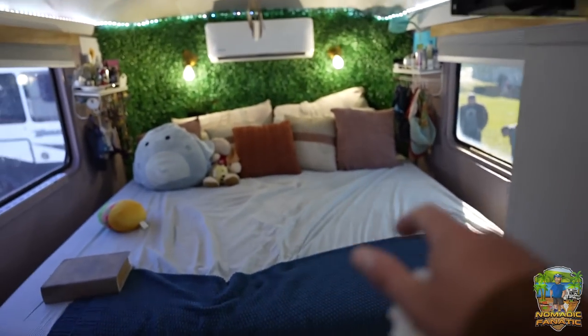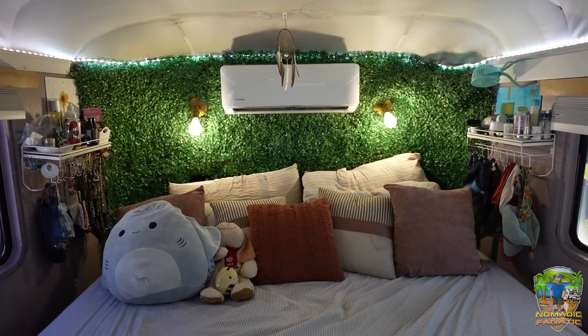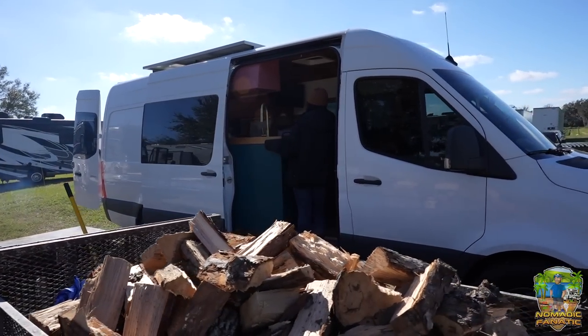And the bed, they got a Mr. Cool, what do you call it? Mini split there. I love the green grass background behind there. Looks great. Yeah. And guess what? My RV is not the smallest rig here.